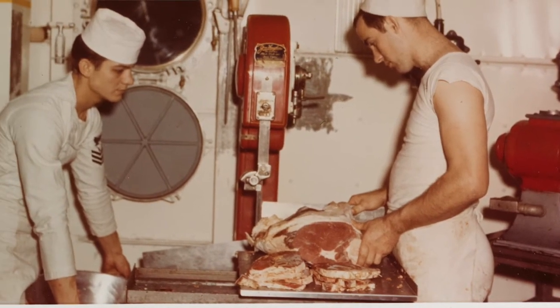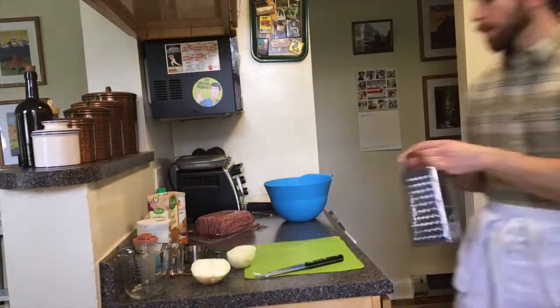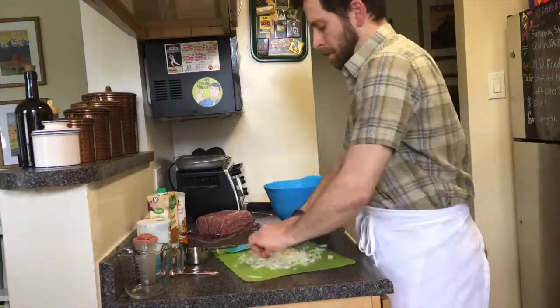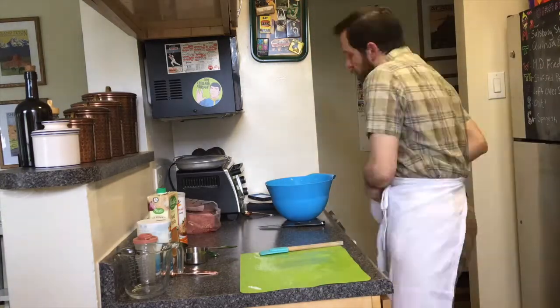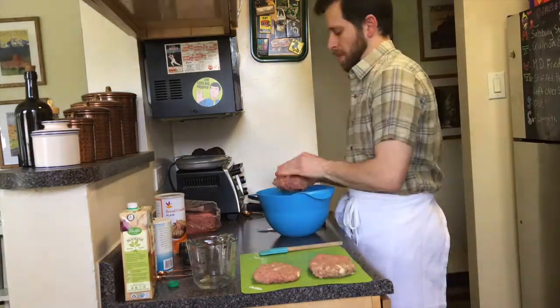The instructions are: cut beef into small pieces and grind. We've cheated a little bit. We've actually bought pre-ground beef. I don't have a meat grinder, so we have to work with what we got. Mince together all of the ingredients lightly but thoroughly. Shape into 3 to 3.5 ounce patties, 1 inch thick.